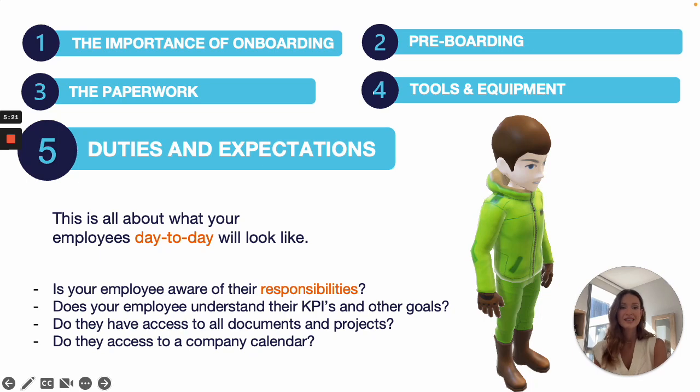Ask yourself questions like, is your employee aware of what their responsibilities are on a daily, weekly, monthly, and even annual basis? Does your employee understand their KPIs and other goals? Does your employee have access to all the documents and projects, both current and historical? Does your employee have access to a company calendar or a list of important dates and deadlines that they might be working towards?